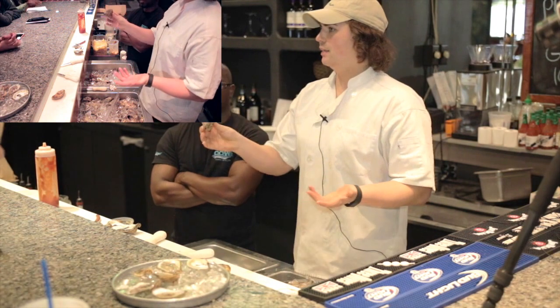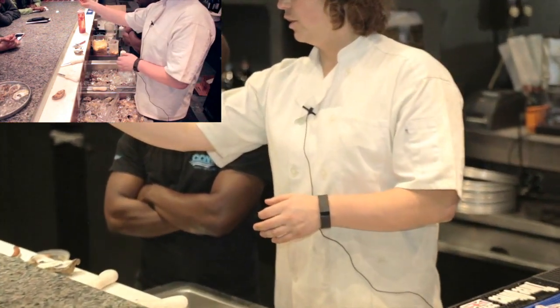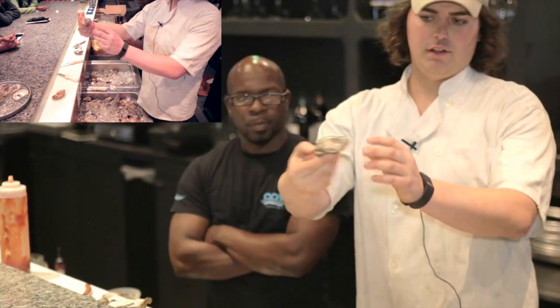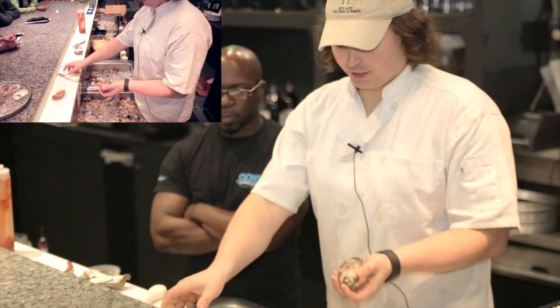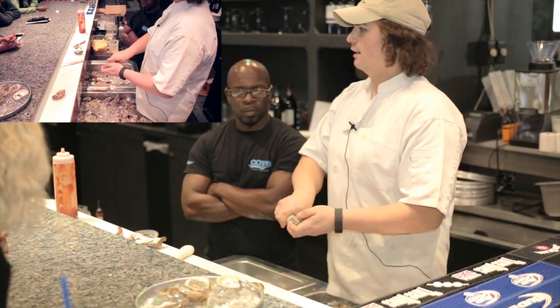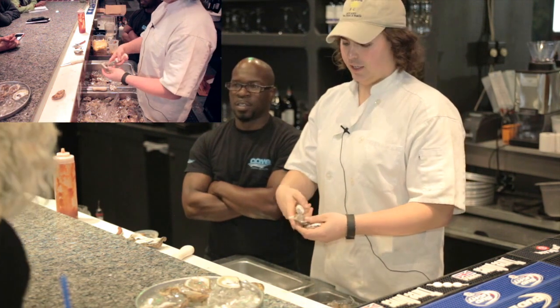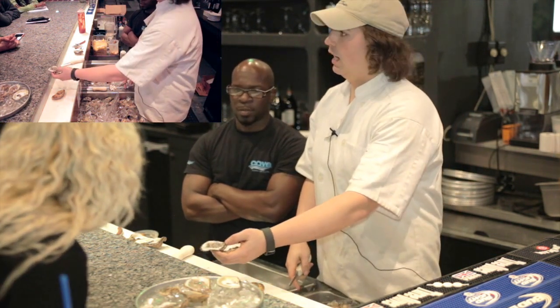I just pulled this one out, and this does happen at raw bars. You can see it's very thinly opened there on the front. Essentially, if I can, without any problem, put a knife in here and do that, it's not good. If it's on ice and it looks like that, then it is starting to die.